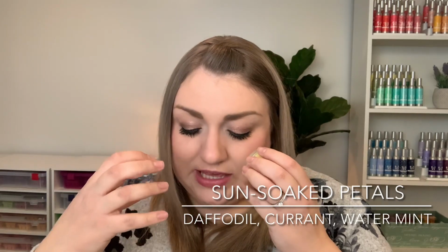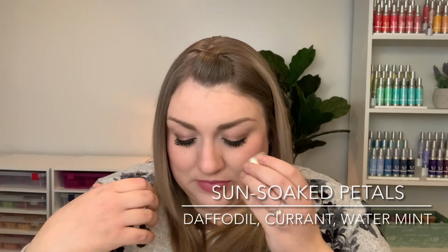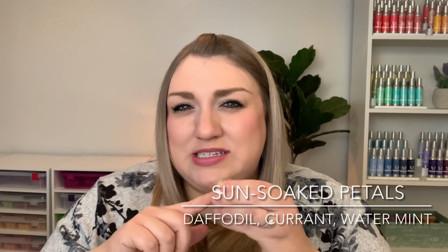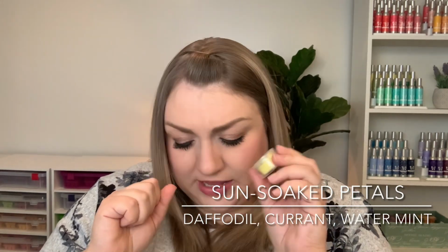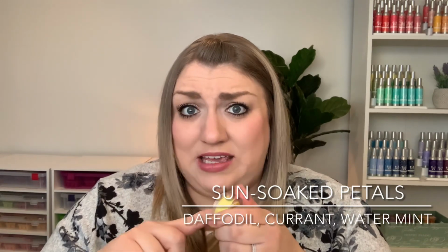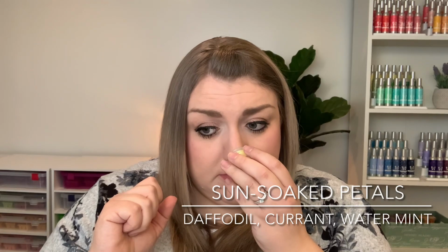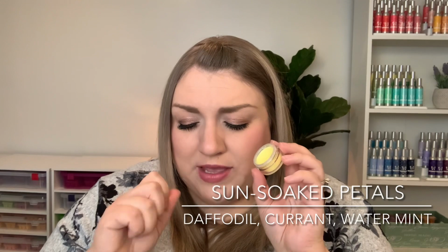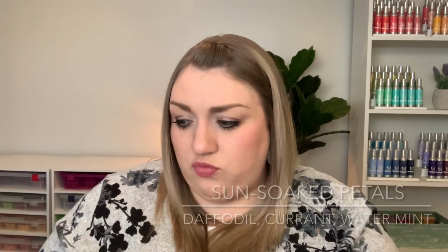So I definitely get a very bright floral with a little bit of fruitiness, but there is just a tiny hint of bitterness. I'm not sure about that. And then I don't get any minty note, so I don't know what water mint is. But this does smell kind of fresh, bright floral with a little kind of bitter fruitiness. So that one is interesting. I'll have to see how that one warms up when I get a bar.